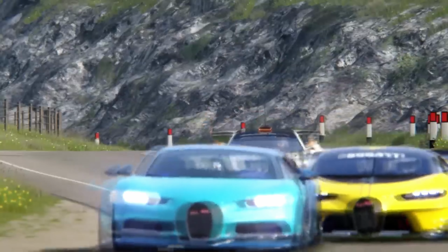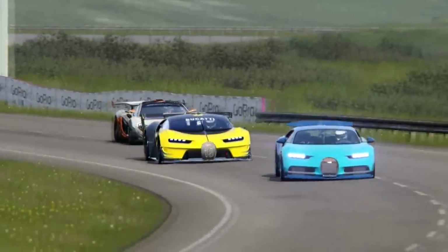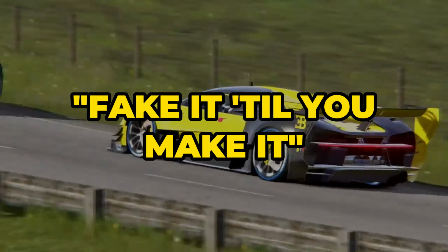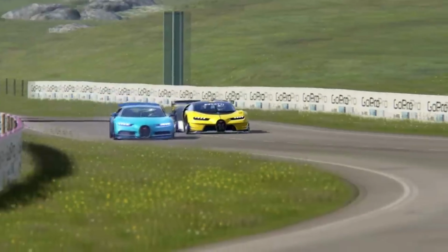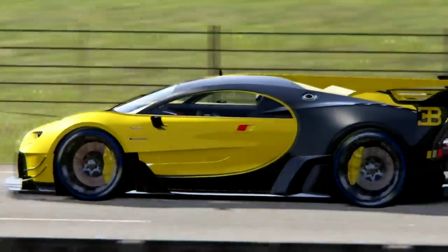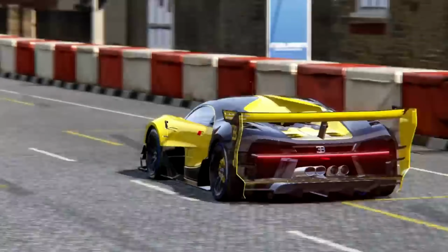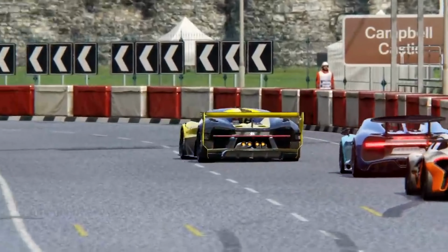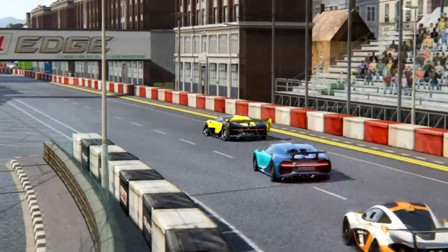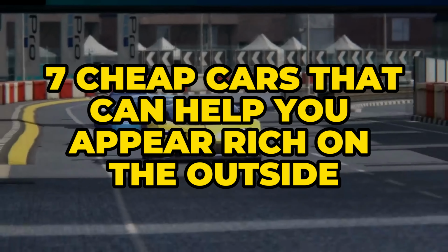Since luxury is a wish everyone has, many try to look rich, though they are really not that rich. Fake it till you make it, they say. However, not gonna lie, it's not very cheap to look rich. Apart from how you dress and how you act, the kind of car you drive can play a role in looking rich. In this video, let's talk about the 7 cheap cars that can help you appear rich on the outside.